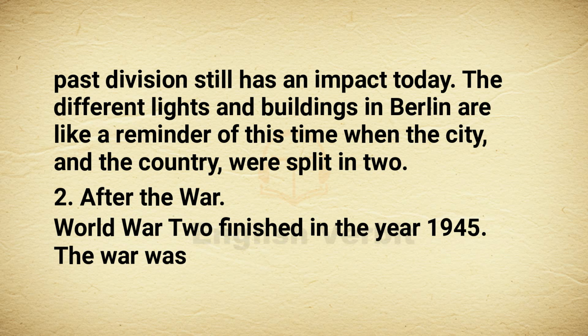The different lights and buildings in Berlin are like a reminder of this time when the city and the country were split in two.